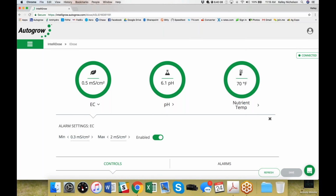That means that you'll get an email and a text that will tell you that your EC has fallen outside of that realm. If I change this and I say that I want to know if it goes a minimum of 0.7, let's say.